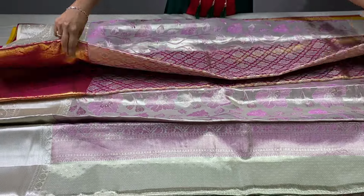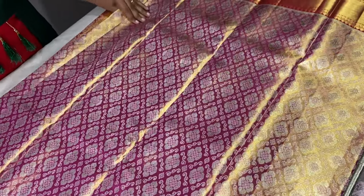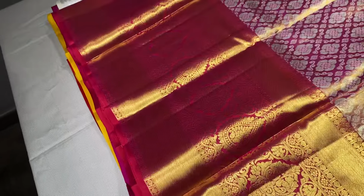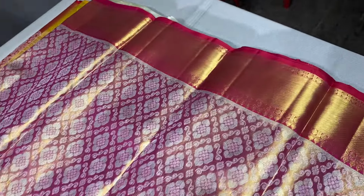Next saree is of pink base, pink and copper. A very elegant design. The body design is perfect. You can see a mild pattern and woven all over, all self pattern. And here bottom we have 12 inches border, big Kanchipuram border. On the top we have 4 inches jacquard weaving border.